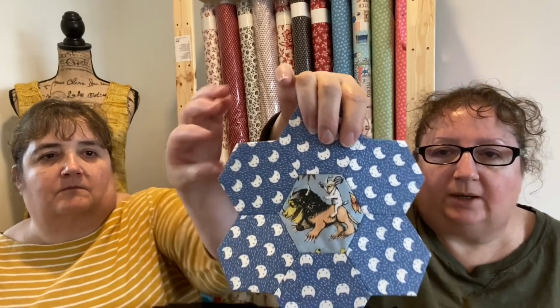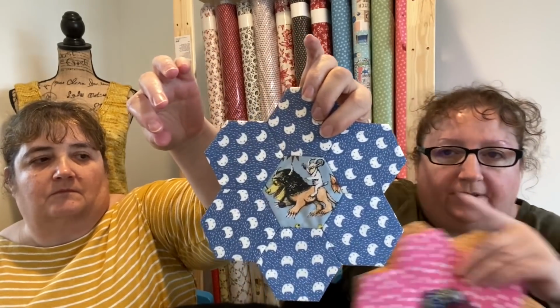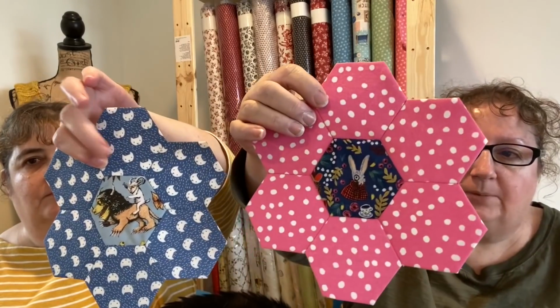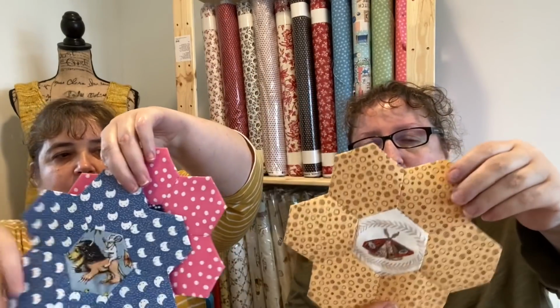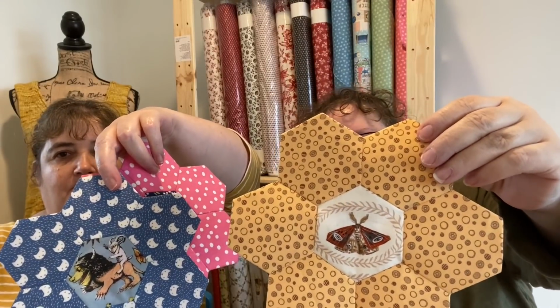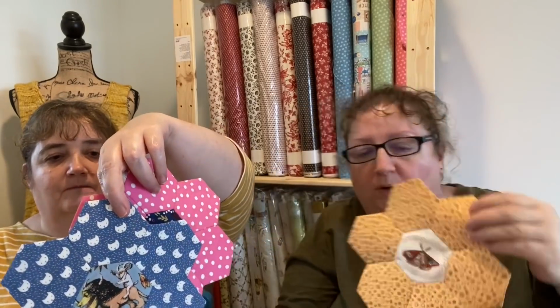But anyway, this is what I've done so far. I have my blue with the wild things in the middle, and I'm doing a focal piece in the middle hexie, and then all the same going around the outside for the outside petals. Then this one is the white rabbit from our Alice in Wonderland fabric, and I did pink going around him. And now I took a moth from a very old Dear Stella fabric, and I just put a brownie beige going around the outside of that. They're so pretty. I think they're gorgeous. I really do.